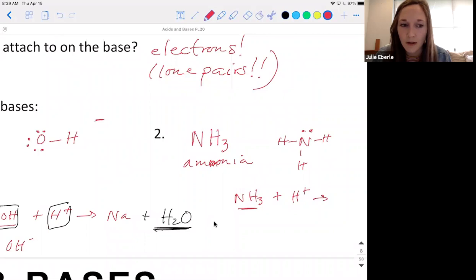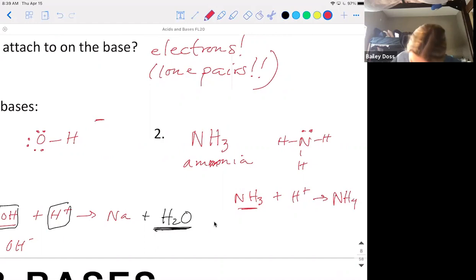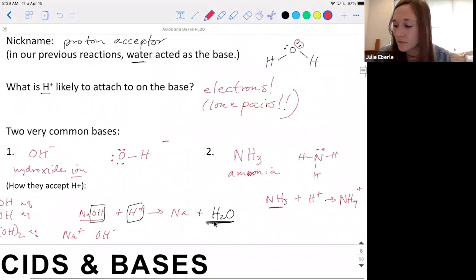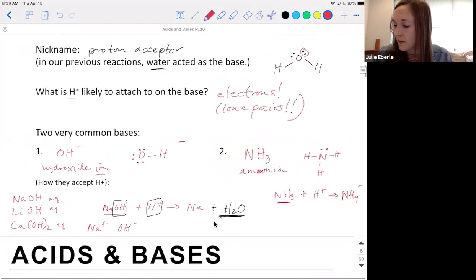What do you make when you do that? NH4. What's the charge on it? We have something neutral and we give it a plus charge. So overall, this thing has a positive charge. So this ammonium ion is what we make. Okay. All right, so this is a little bit on how acids and bases give and then receive hydrogen ions.